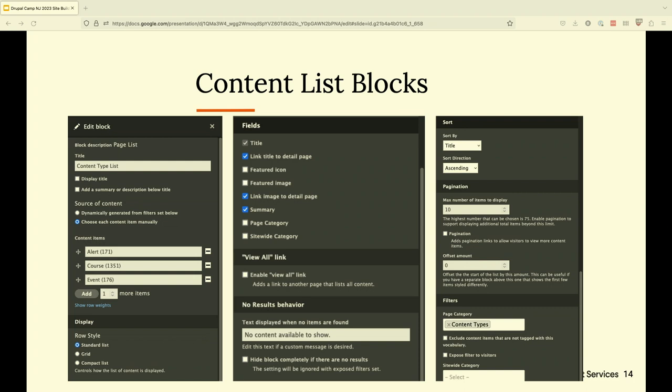So the filters are really what give you a lot of power for the content architecture of the site. So, you know, display a list of news, but only if the news is tagged as featured, for example. These content list blocks are available for all of our standard content types like news, events, people, courses, things like that. And it's all custom code. I would say most of that 80,000 lines of custom code, a lot of it is powering this.